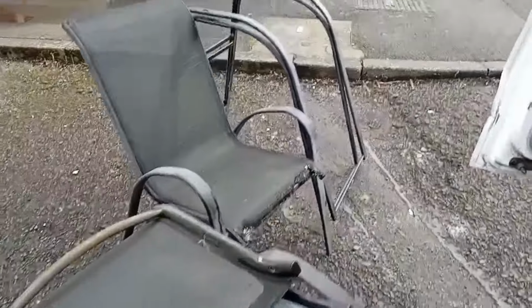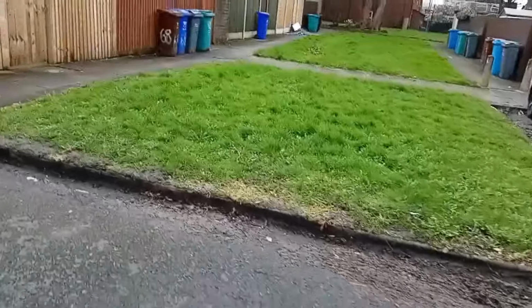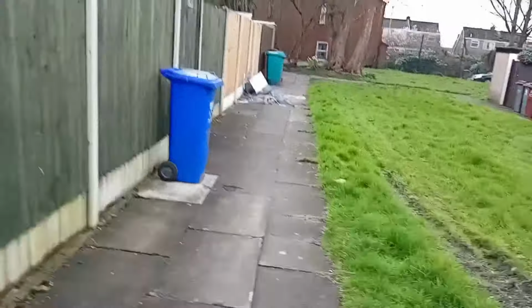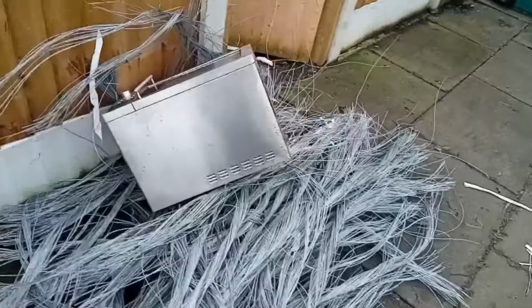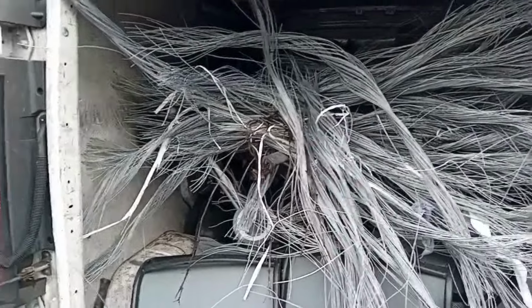Next job, these chairs and table. Next job, barbecue. And we also got a microwave and all the casing off armoured cable. Didn't get the copper that come with it, but we got the metal casing that goes round it. All this, guys. That's how the van's looking now, guys. Let's go and empty it, see what we get.